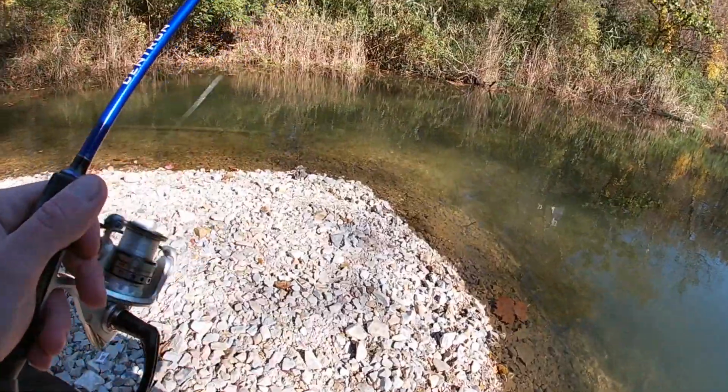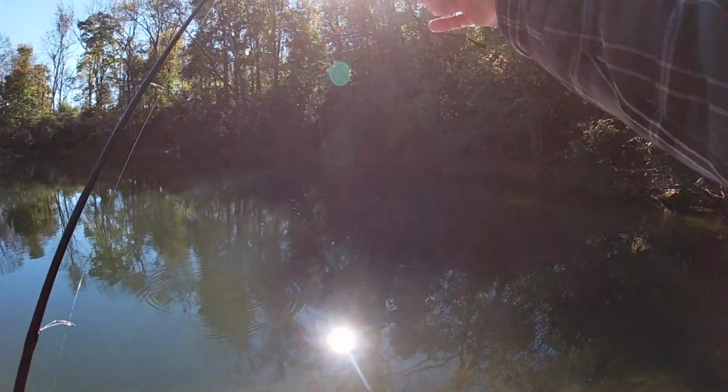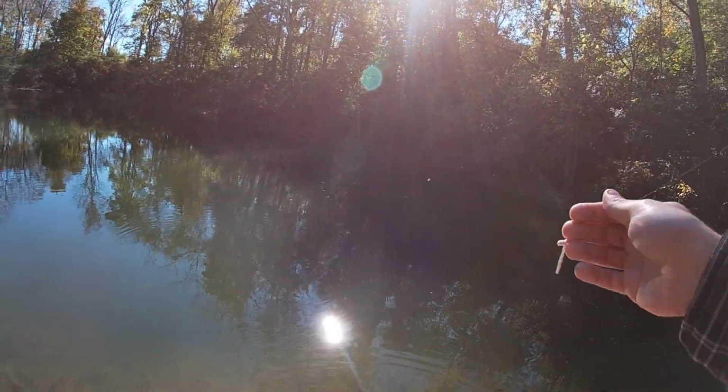Oh man, I'm gonna see if I can circle around this a little bit more. Maybe get out there towards the middle. Does look like there might be a little path on the right.